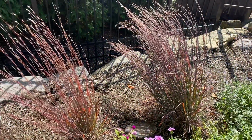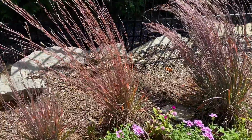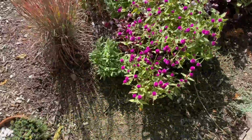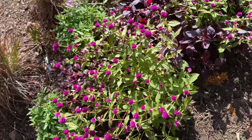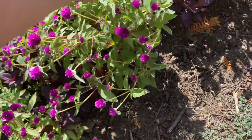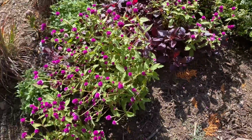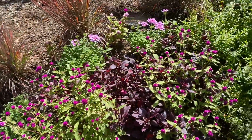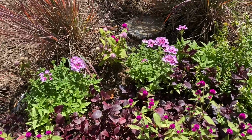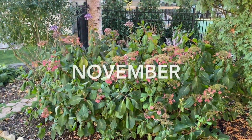The grasses were looking beautiful and also putting on this gorgeous burgundy color for the fall, and my annuals were exploding. The little bachelor buttons were filled with flowers, which was so terrific to see that it came back and looked beautiful. And then the verbena even came back with some flowers.